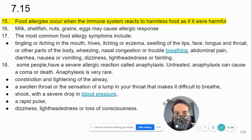All right, moving my head again. All right, food allergies occur when the immune system reacts to harmless food as if it was harmful. This is the same thing that happens when you're allergic to pollen or bee stings or whatever. But with food allergies, it's a food agent that is causing the allergic reaction.